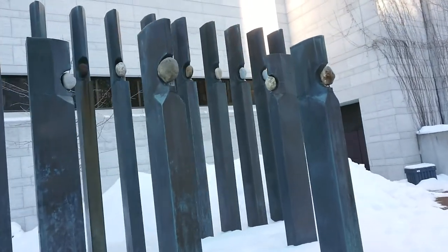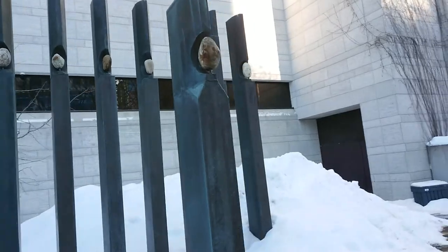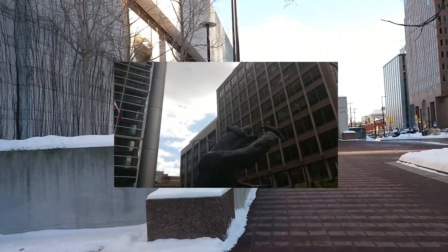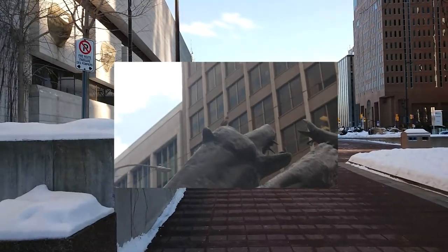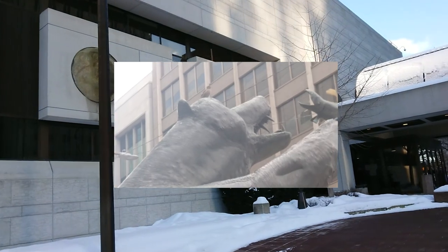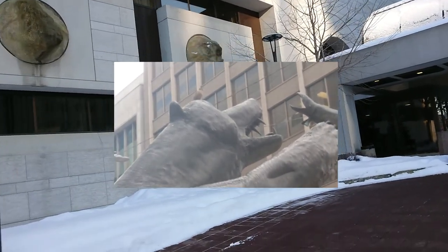This sculpture in front of the courthouse is called Due Process by artist Bruce Garner, who also did the famous bear, that fishing bear that's on Sparks Street in Ottawa.